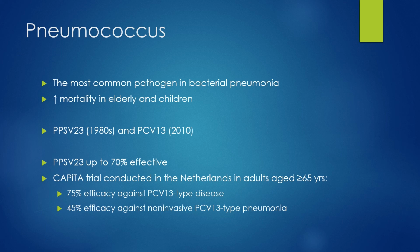So now let's talk about pneumococcus. Before COVID-19, I would say that the two most important vaccines for elderly adults were pneumococcus and influenza vaccine. But they're still a very important vaccination for elderly people to prevent respiratory infections. Pneumococcus is the short form of what we call Streptococcus pneumoniae, which is a bacteria responsible for bacterial pneumonia. It's very common.